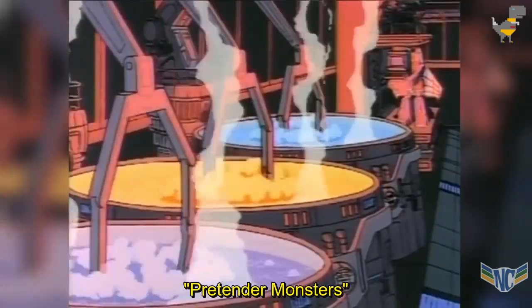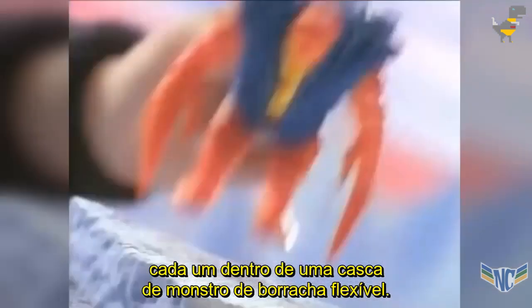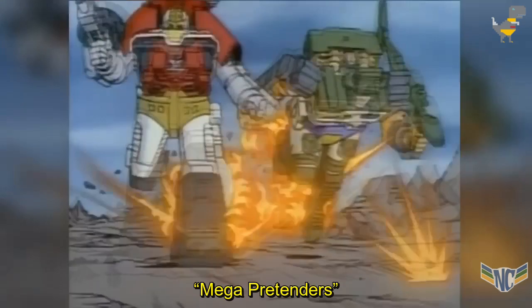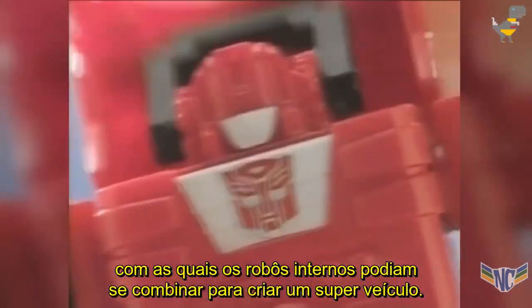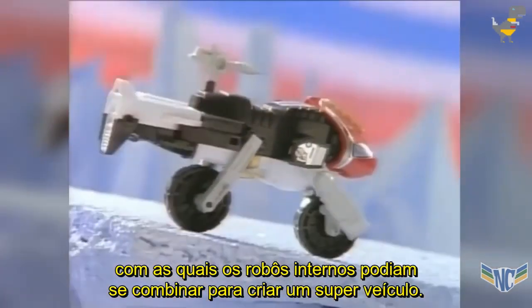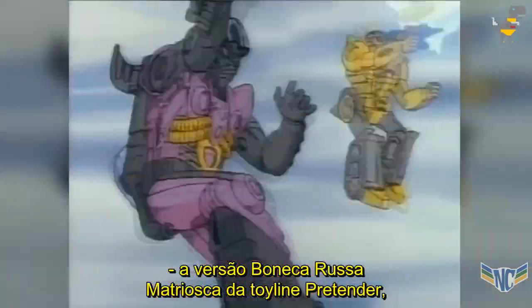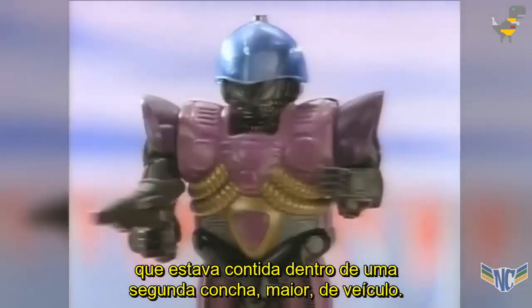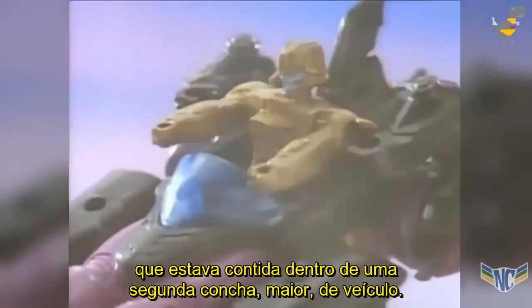Pretender Monsters, a team of 6 diminutive Decepticons who could combine to form the larger robot Monstructor, each inside a flexible rubber monster shell. Mega Pretenders, pretenders whose shells also transformed, with which the inner robots could combine to create a super vehicle, and Ultra Pretenders, the Russian nesting doll of the Pretender line, a robot with a transforming shell that was itself contained inside a second, larger vehicle shell.